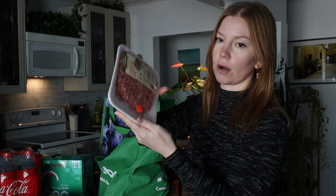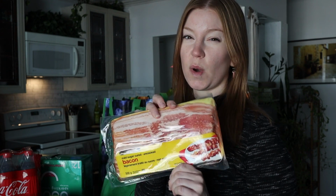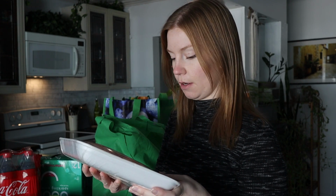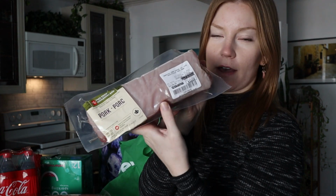Some lean ground pork. This was $5.49. Bacon was $6.79. The No Name brand is actually really quite good if you see it in different stores. It looks kind of cheap, like just the packaging looks cheap, but usually the ingredients are actually quite good and they're lower prices. So chicken can be quite expensive. We usually get something like a club pack or a bigger package. This was $22.68.